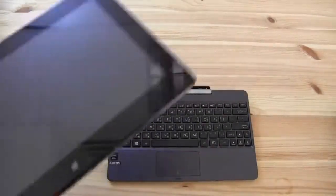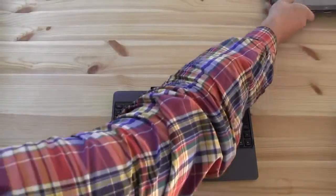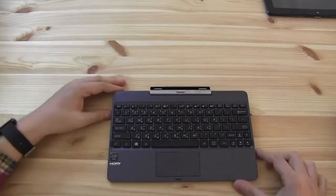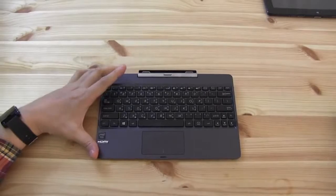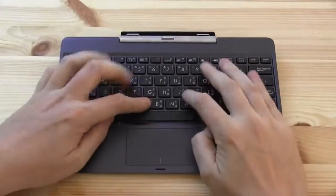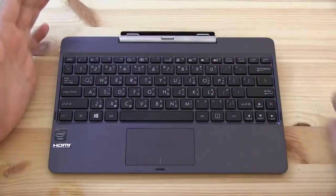Before we take a look at the tablet unit, I would like to tell you something about the keyboard. Well, first of all, this is a proper chiclet keyboard, no doubt about this, right? The physical feedback of the keys is pretty good.